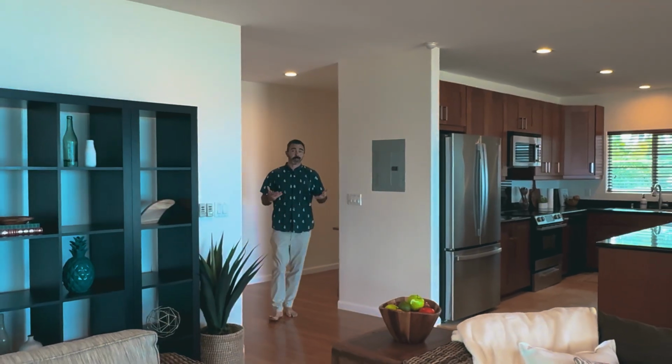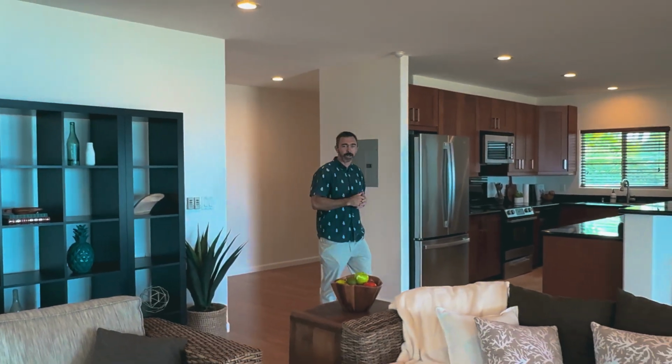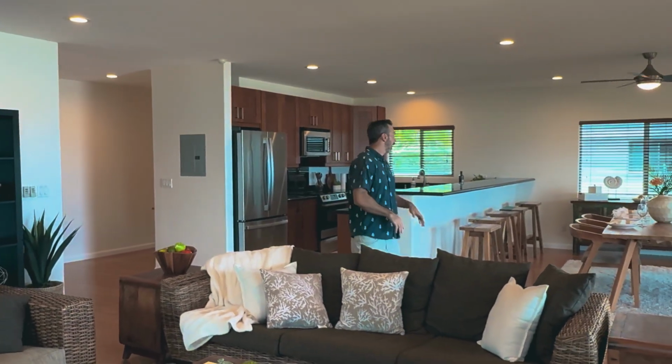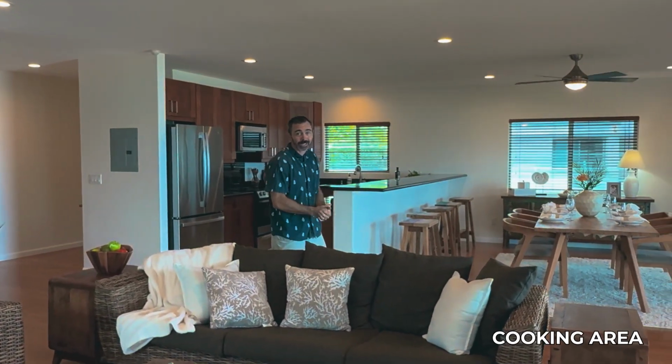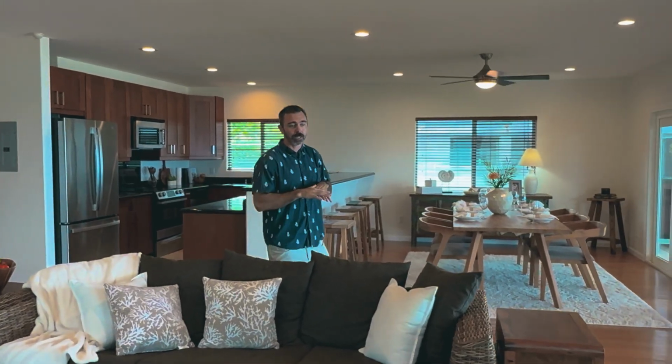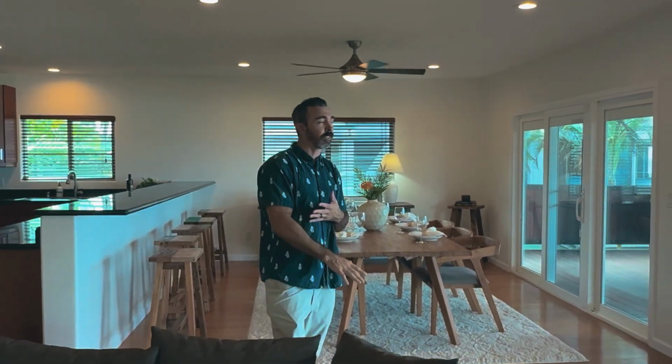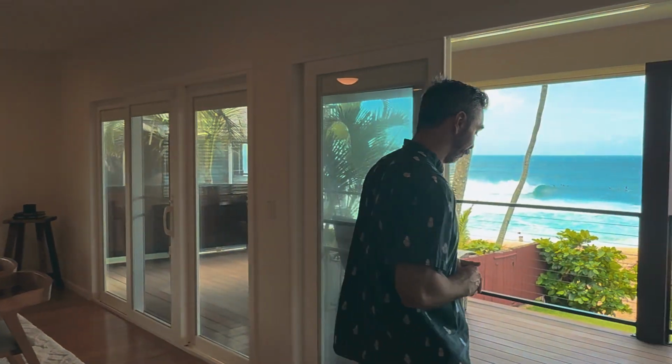Now, as we move on upstairs, which essentially is a second living area, it does offer 3 bedrooms and 2 full baths, as well as an area for cooking and entertaining. And the thing I do like about the upstairs is it not only has the bedrooms and bathrooms to facilitate more guests, but also plenty of sitting area. Now, this home is definitely focused not only on the view, but outdoor living. And where else would you do that? You're in Hawaii, but better yet, you're right on Banzai Pipeline. So let's check out what we got over here.